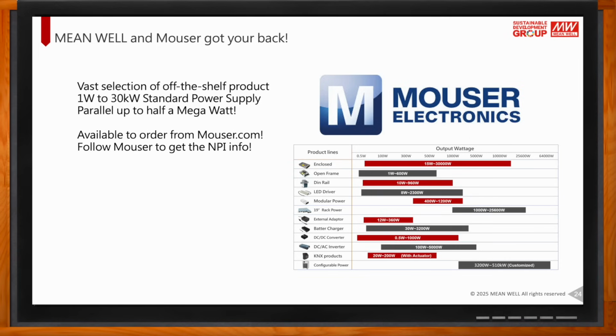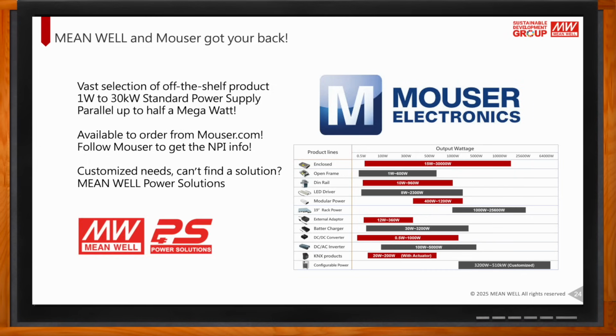You want to follow Mouser for new product introduction information. If you have any customized needs, like the warehouse robotic charger we just shared, that you're not able to find any off-the-shelf solution out there, reach out to Mouser, reach out to Meanwell. We have a Power Solution Team, which will be able to help you and custom build your solution from scratch.